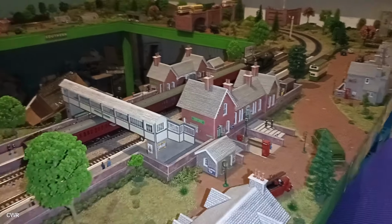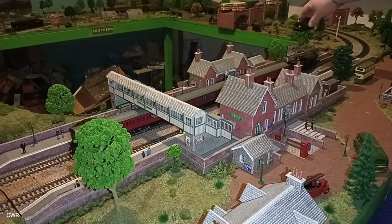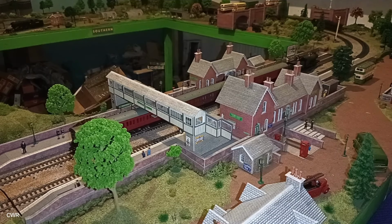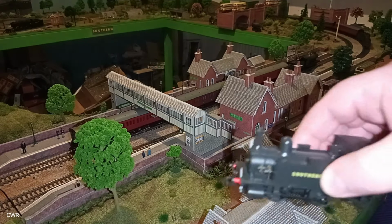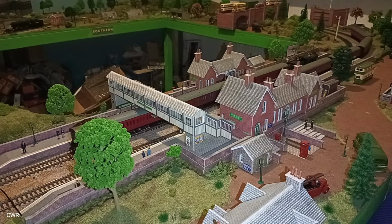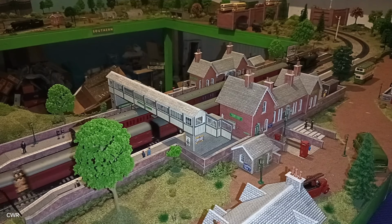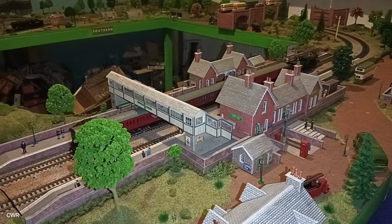I want to have a little bit of a nod to a dockyard, and so sort of about here is where I'm going to stable this little B4 and the second B4. I'll probably be near it as well, so I can have two shunters slash pilots moving stuff around in the middle, so I can do some shunting.